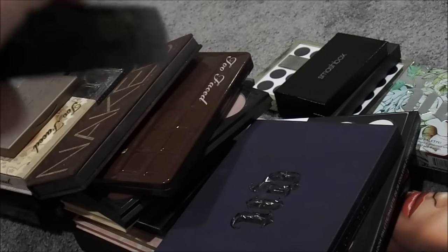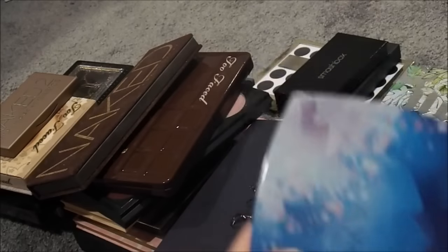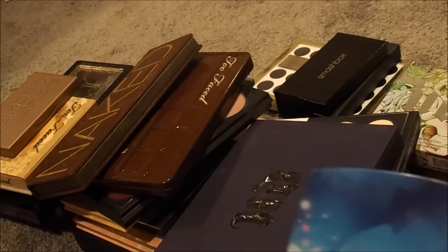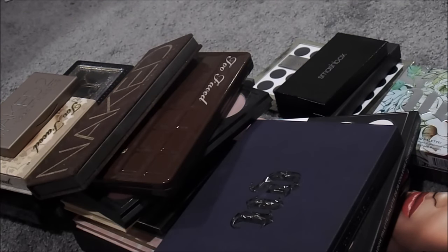See, blue's not too patchy, but I did just use a Huggy Wipe, and it's glittery from the palette I just did. I'm going to hold on to this for a while, even though you guys really can't get a hold of it unless you find it on eBay or something. But this one I'm going to hold on to.